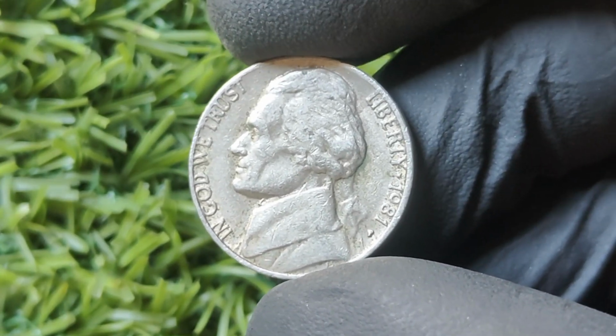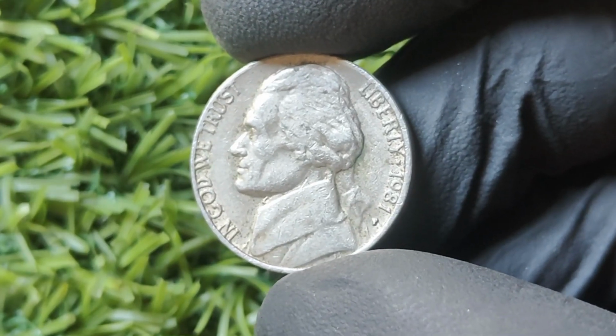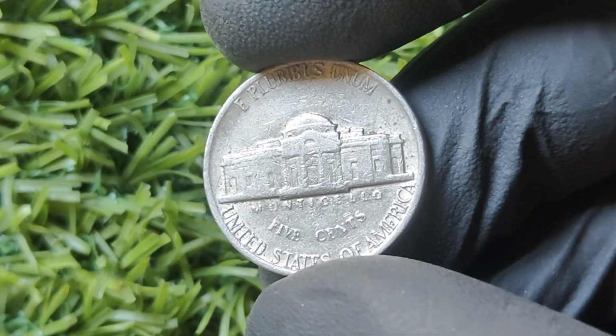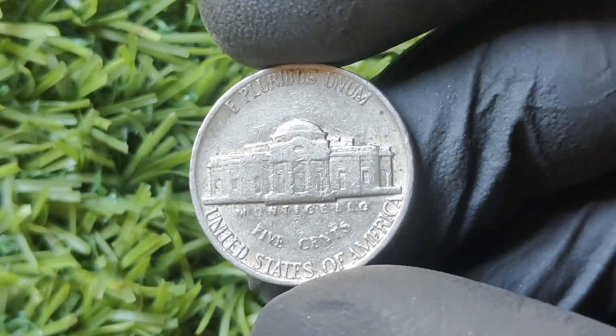The year is 1981. Reagan's in office. MTV is about to launch. Gas is cheap and inflation is creeping in. But behind the scenes at the Philadelphia Mint, something strange is happening. Thousands of Thomas Jefferson nickels are being struck. Business as usual. Until it's not.